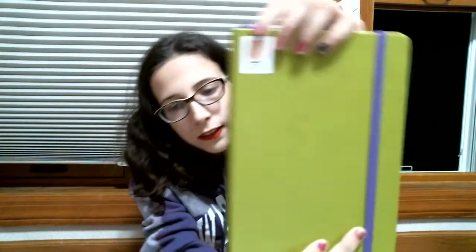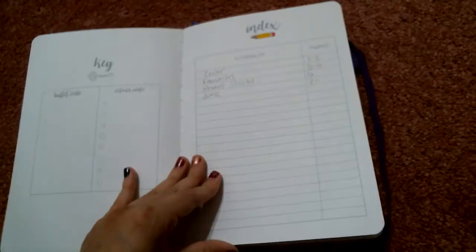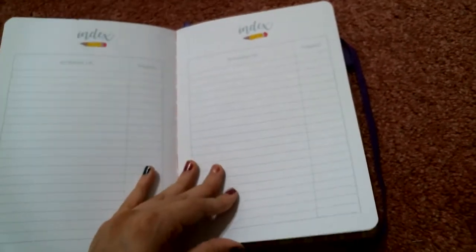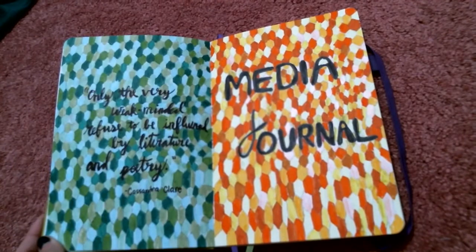Finally, my most recent addition to my journal family is my media journal. This is an A5 Scribbles That Matter, and I haven't gotten around to decorating it yet, aside from this little peach paint palette sticker. This one I just started this month, and it is to keep track of the books, movies, shows, and music I consume every month.